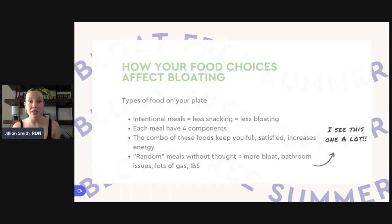So what the heck are intentional meals? Each meal needs to have four components: protein, fat, carb, and color. Those are the four components to have at every single meal. The combo of these foods is going to help keep you full and satisfied. It's going to increase your energy, so you're not needing to snack all day. Your body's not going to be hungry, craving energy, because you have it going on an energy roller coaster, right?